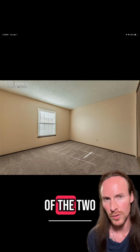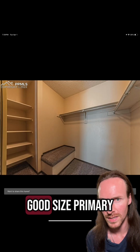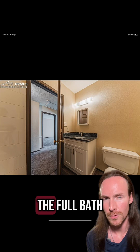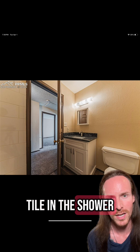This is one of the 2 bedrooms upstairs. A really good size for the master here. You could definitely fit a king-size bed in this space. And a really good size primary walk-in closet with some built-in shelving, which is always nice. The full bath on this floor looks like a new vanity and tile in the shower.